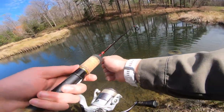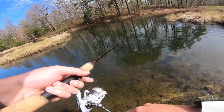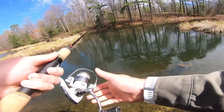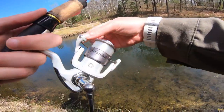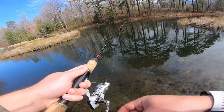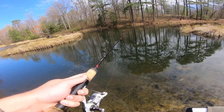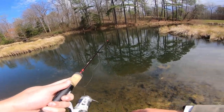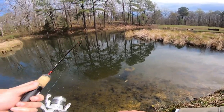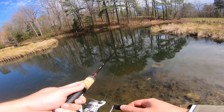Yeah. Yeah, a lot. Predator. Little small minnows too. You've caught them on small minnows in here? I didn't hear, but I know that's one of the favorite baits, small minnows. Oh yeah.